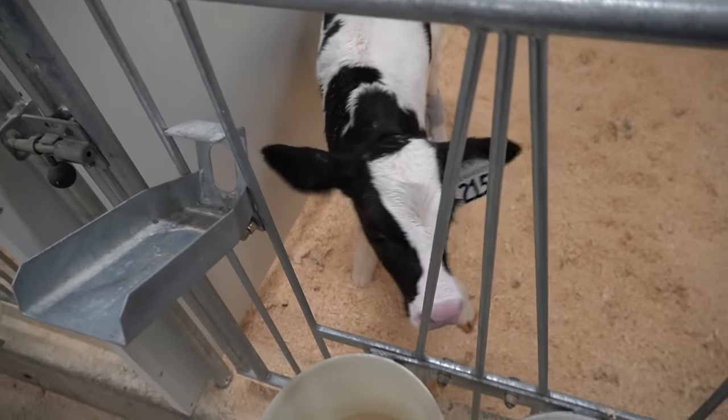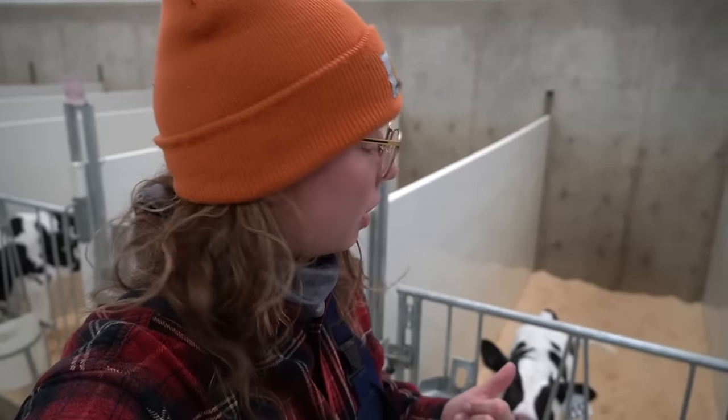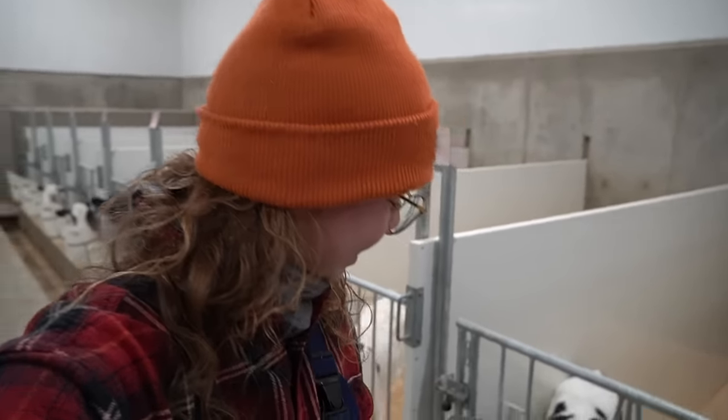So, here we have a little hobble baby. She's doing really good as well. She really is a sweetie. And her name has to start with a D, as in Dynamite or Dana. Her mom's name was Dana, I believe. So, her name has to start with a D. And yeah, drop a suggestion down below. We still have to name her.